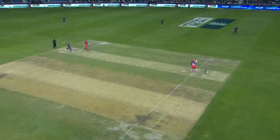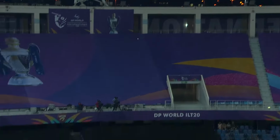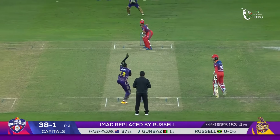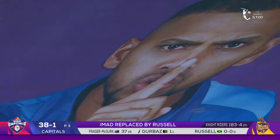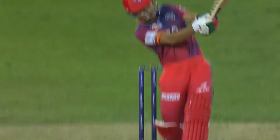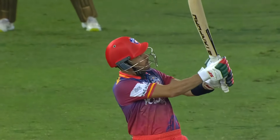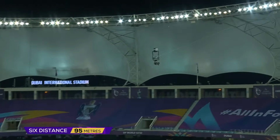International bowler not long ago, David Willey. Been taken. That's a powerful stroke. Gurbaz, he's been watching. Now he joins the act of stroke play. Just clipped the railing on the top tier. Rahmanullah Gurbaz. What a strike that is.